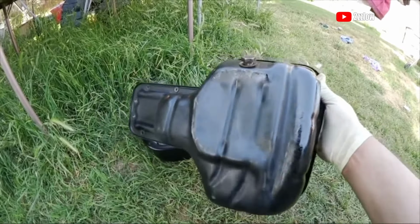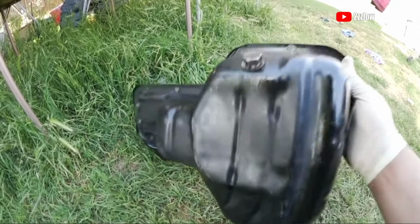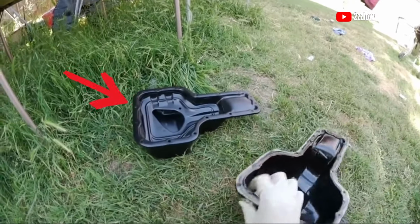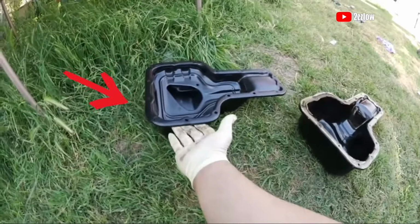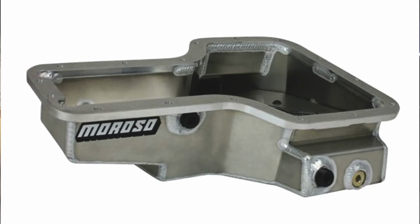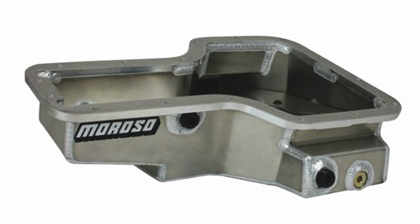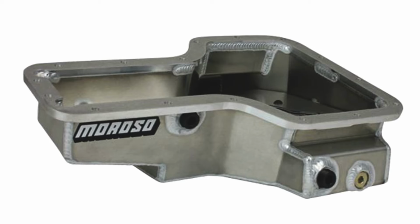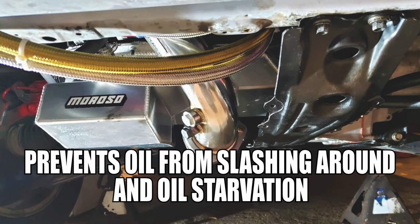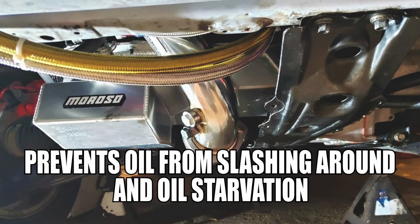What many people do to prevent oil starvation is to replace the oil pan with a baffled oil pan, like the one in the 1ZZ motor. However, for more performance-oriented drivers, it may be smart to upgrade to the all-aluminum Moroso oil pan. It is just pretty pricey. The baffles within both these oil pans prevent the oil from sloshing around, which in return prevents oil starvation.